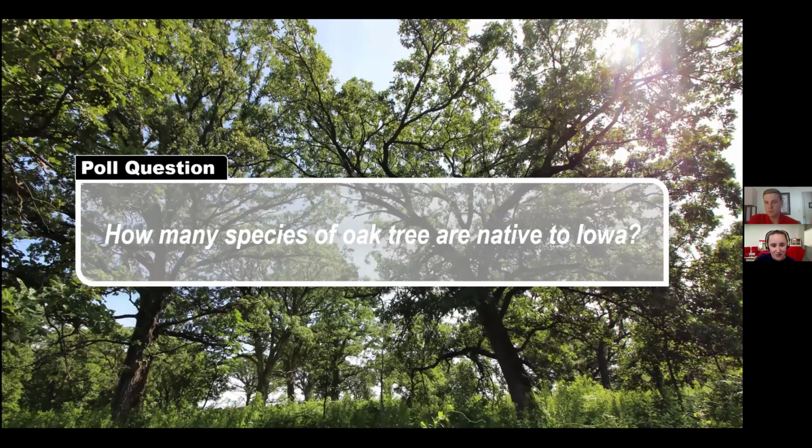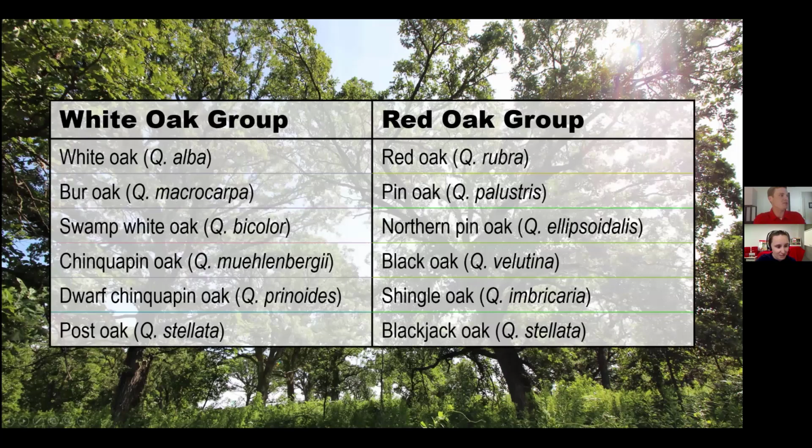All right, here's the results. Okay, so the results: 2% of people said 2, 24% of people said 4, 17% of people said 6, 32% said 8, 8% said 10, and 17% were right and said 12. We have 12 different species of oak found in Iowa. That's what's depicted here on this slide.